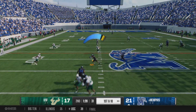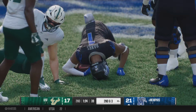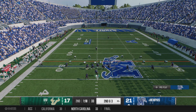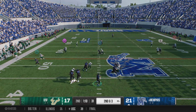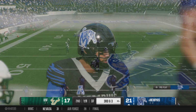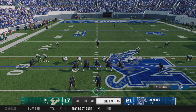Looking to move it through the air. Using the quick game. A 7-yard pickup. It'll be 2nd and 3. This is a very tough slot receiver to cover if you're a linebacker because of how quick and how shifty he is. You never seem to know which way he's going, and he always seems to create an open space for his QB. That last incomplete pass has him staring at a 3rd and 3.